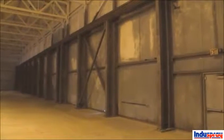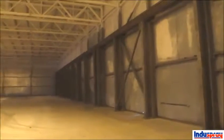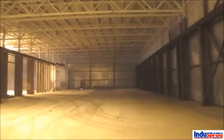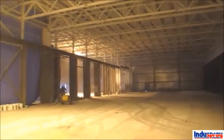Well, we've sandblasted this whole room out and primed up the ceiling. The steel was all blasted to SSPC-SP 6. And the decking on the ceiling and the perimeter walls were brush blasted, commercial blasted. So the coating will last a long time.